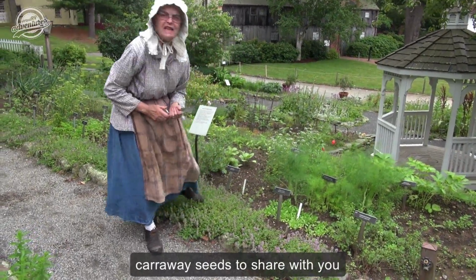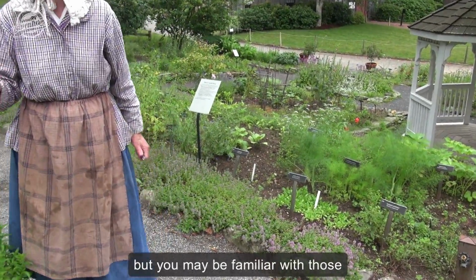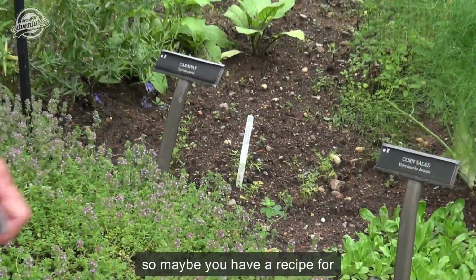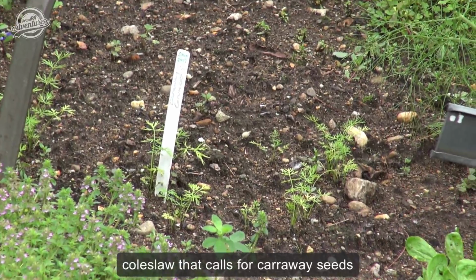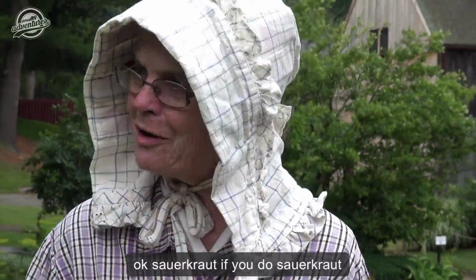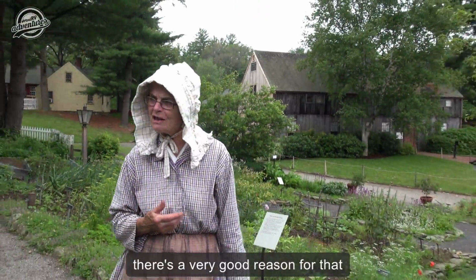So I don't have any caraway seeds to share with you, but you may be familiar with those since they're fairly common in cooking today. So maybe you have a recipe for coleslaw that calls for caraway seeds. Okay, sauerkraut, if you do sauerkraut, calls for caraway seeds. There's a very good reason for that.